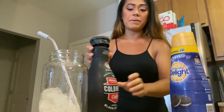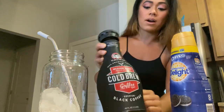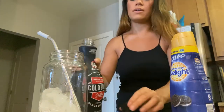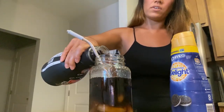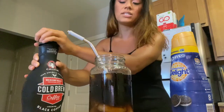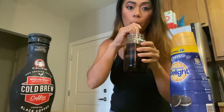All right, so I'm gonna make myself another cup of coffee. I've got my Califia cold brew coffee here, and I'm gonna go ahead and put it in this mason jar full of ice. I drink a lot of coffee, don't judge me. Let me just sip first. Let me just mix it up with this.